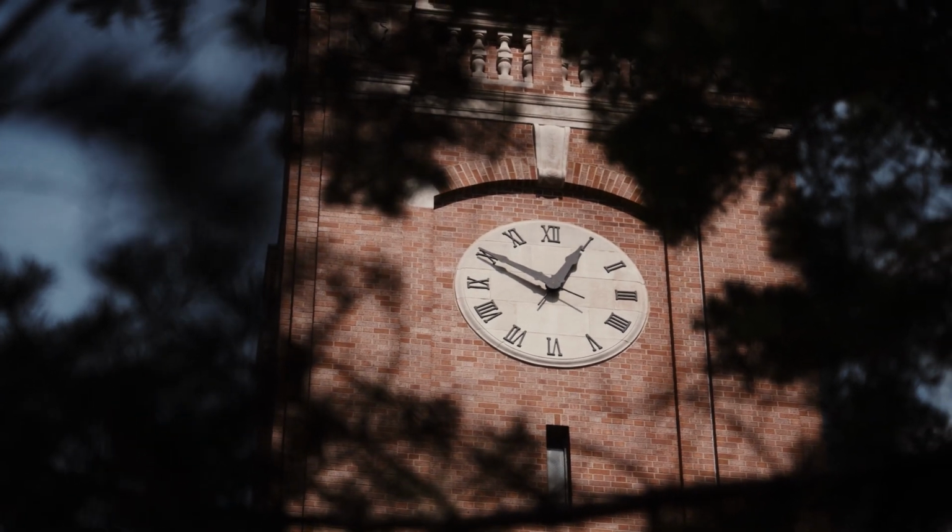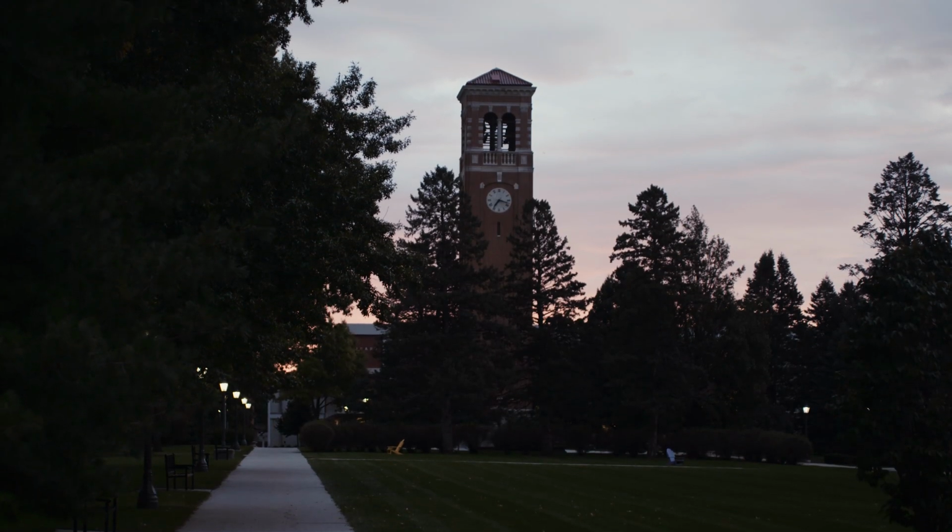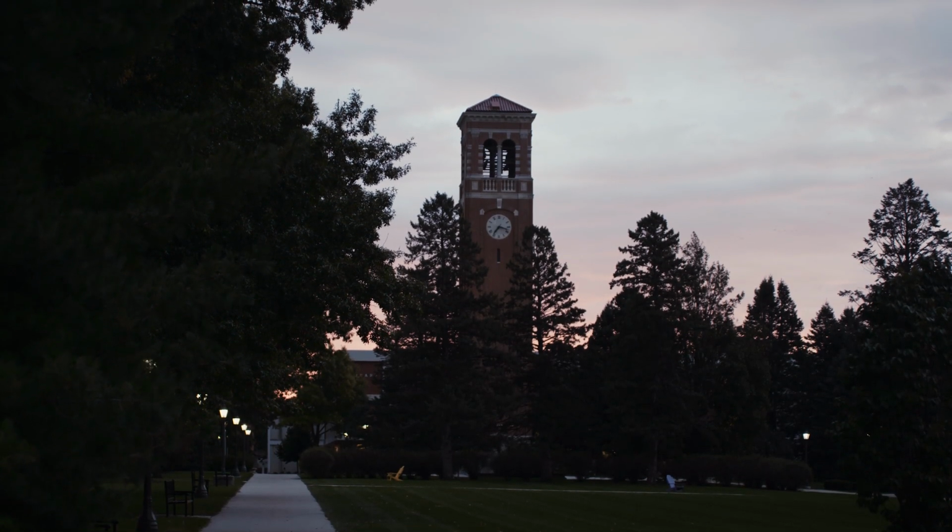It's really the heart of the campus. Everything that's ever been celebrated here happens at the Campanile. So it's really kind of the central spot in the university's heart, and I always consider the carillon as being the heartbeat.